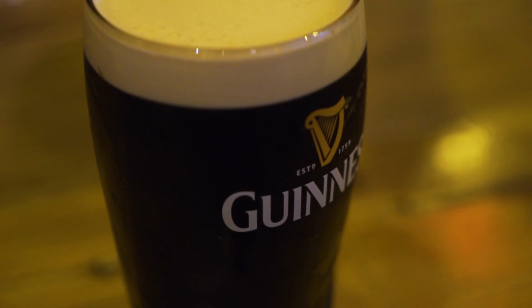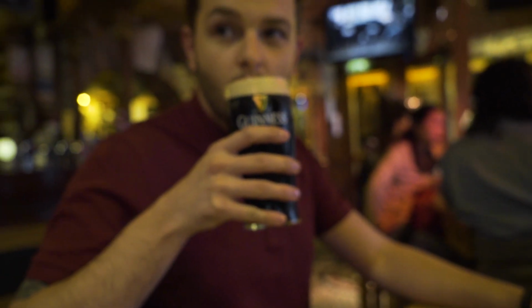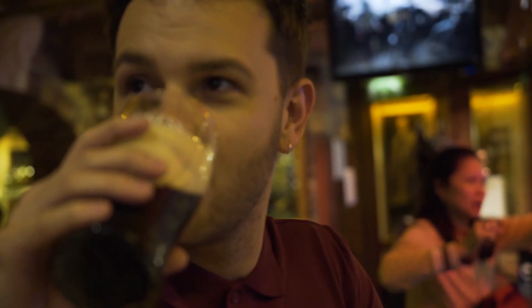When it comes to drink, Guinness is obviously what Dublin is best known for. And for good reason. Ireland's most famous export definitely tastes better in its home city. They say it's in the water, but what we know is that you can't come to Dublin without trying it at least once, or twice, 3 times. You get the idea. But there's more to Dublin than just the black stuff.